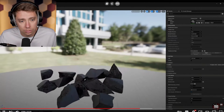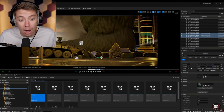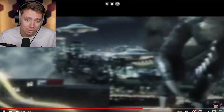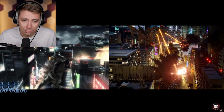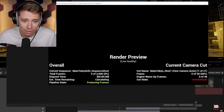I simply took these debris pieces and animated them coming out of the ground with every step. With a little particle system, it looks pretty great. The last thing I needed were the flying saucers. I could make these quickly, but I opted instead to get these ones to have them be a bit more modern. And now, with all the visuals finished, I could hit render, which would take around 12 hours for the entire thing.